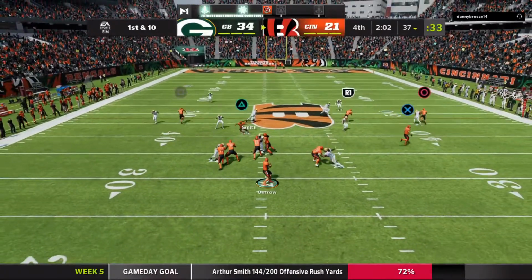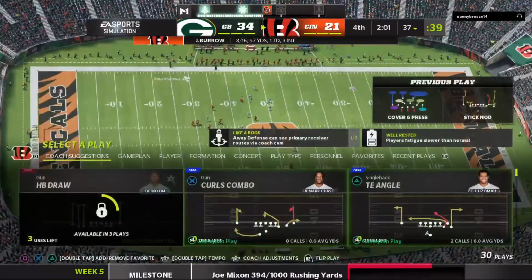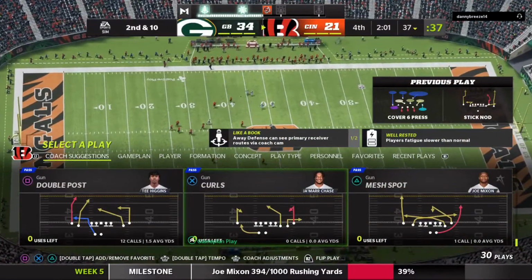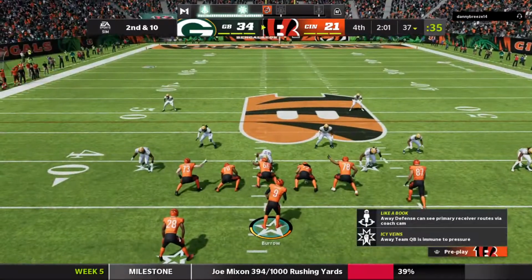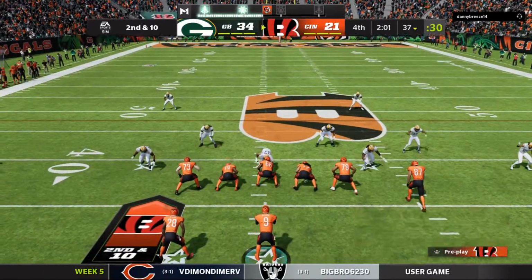On 1st and 10, Joe Burrow, firing quickly, but it's incomplete. Well, they certainly did a nice job there, picking him up out of the backfield and then running stride for stride with him. That's good coverage, and it led to an incompletion.